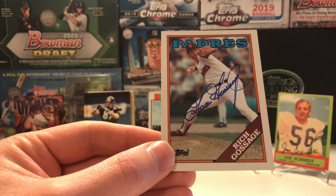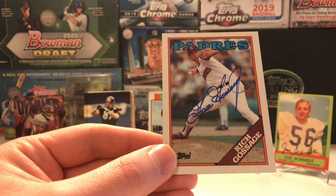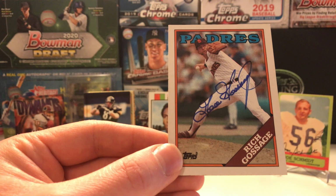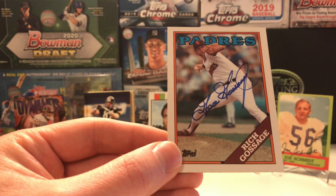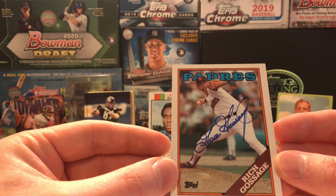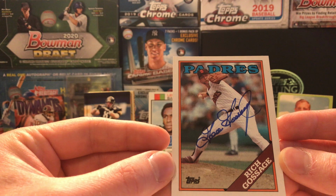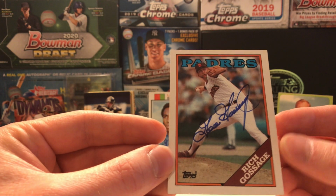Threw me for a loop here with the Goose Gossage. I actually was not expecting this one back because I did just send it out. Maybe I'm confusing. It looks like it came back in just 2 weeks, 17 days. I did send $10 to get this signed. I have a plan to get as many of his cards signed, send to him maybe once every 4 months. $10 for a Hall of Famer, totally worth it.